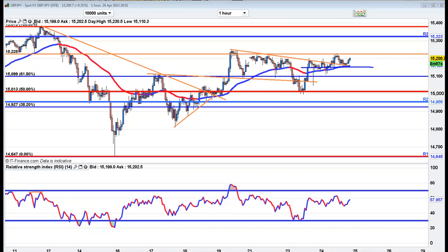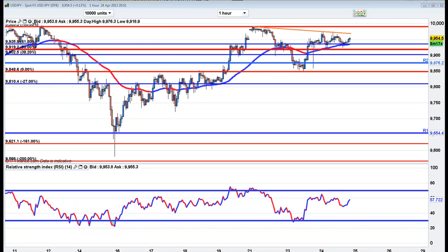I took the pound yen as well, and bought that at decent support, and just seeing, you know, we keep bumping off this resistance. We gapped up, we pulled right back, zigzagged down, created a bit of a head and shoulders here. So I'm just riding behind all these lows and seeing if I can get a push up.